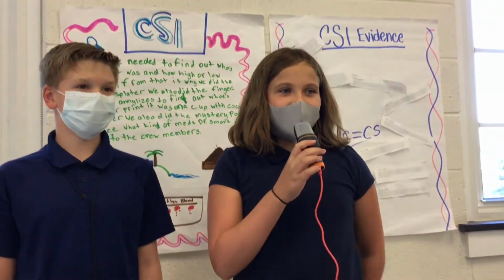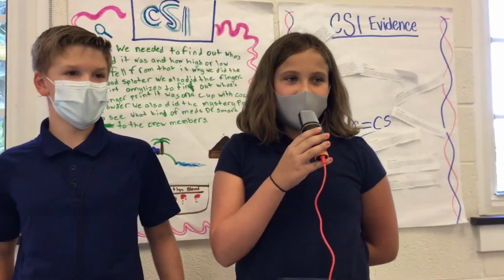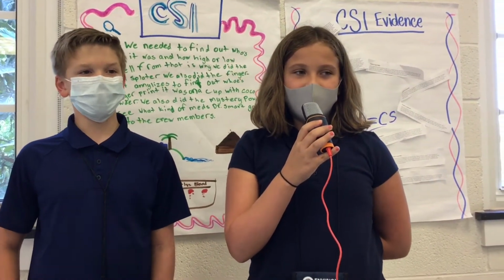Soon after that, we tested fingerprints. To do that, we got a cup with fingerprints on it. We put cocoa powder on the fingerprints and dusted them off. The fingerprints matched Shipwright Robert Neff's fingers.